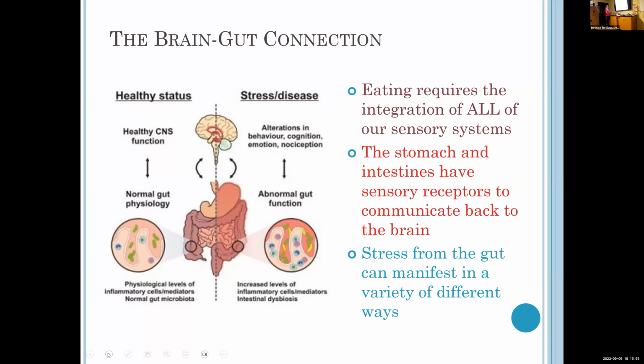And stress can manifest in a lot of different ways from the gut. I think research is starting to show that a lot of the physiological complaints that people have are oftentimes related to the gut and what the gut is doing or not doing.